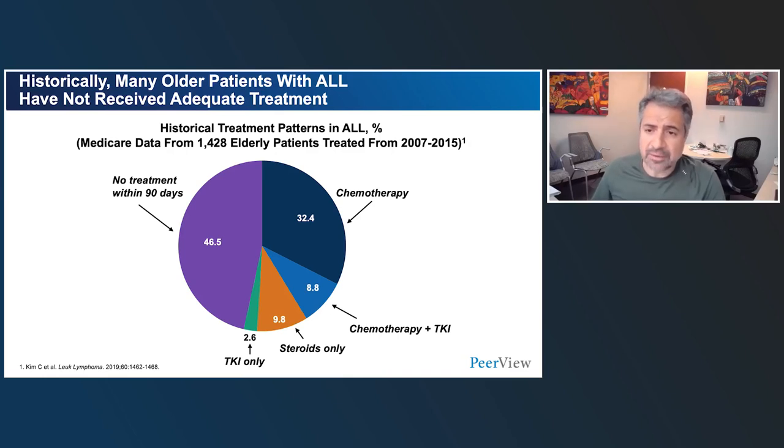Unfortunately, older patients with ALL don't have the same success we've seen in younger adults. These are Medicare data among 1,428 elderly ALL patients. Sadly, we can see here that around 47% of the patients do not receive any therapy within 90 days, and what is offered is often palliation.